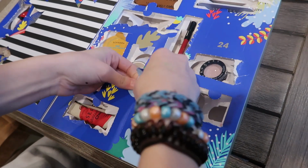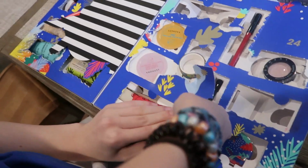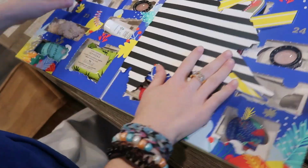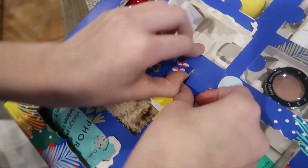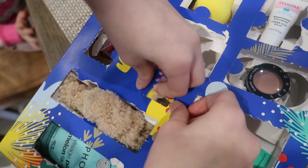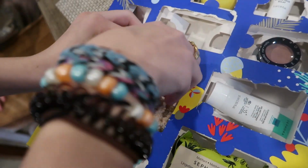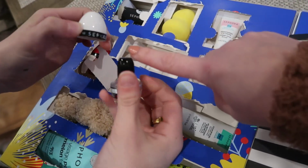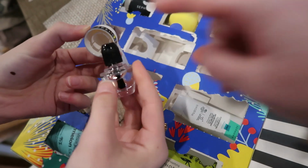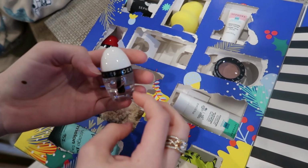And today for day number 23, what is day number 23? Oh my goodness. So that'll be here. All right, 23. Ooh. What is that? Oh, this is a clear one. Yeah, so this was the one that was floating around. So I knew it went to a polish. So yep, you got a clear nail polish.